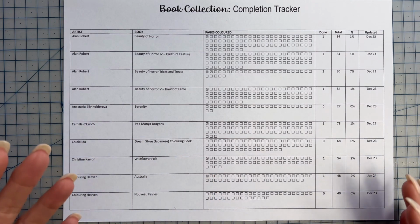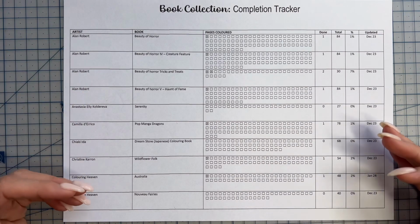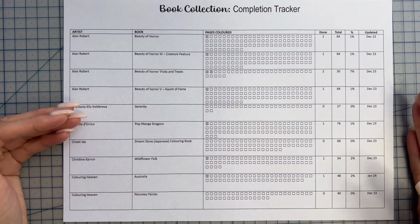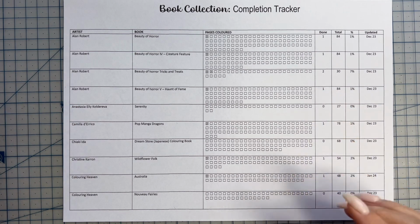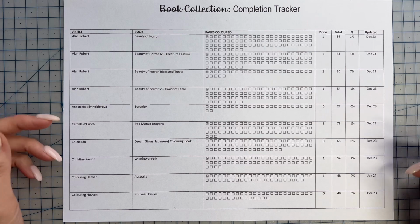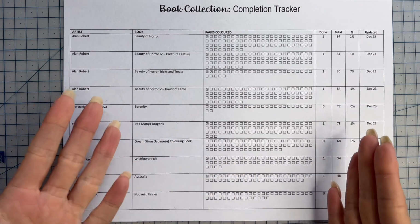But the reason I've done it this way is so I can have all the information at a glance. I can sort my tracker to show me all my uncoloured books. I can sort by all the books with only 1 page coloured. I can also sort by most coloured in case I'm coming close to completion with some, and I may want to work on that more to get it completed.